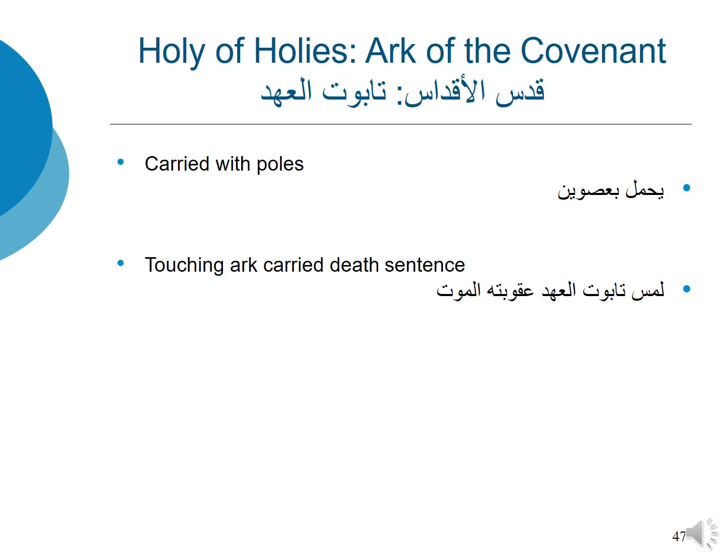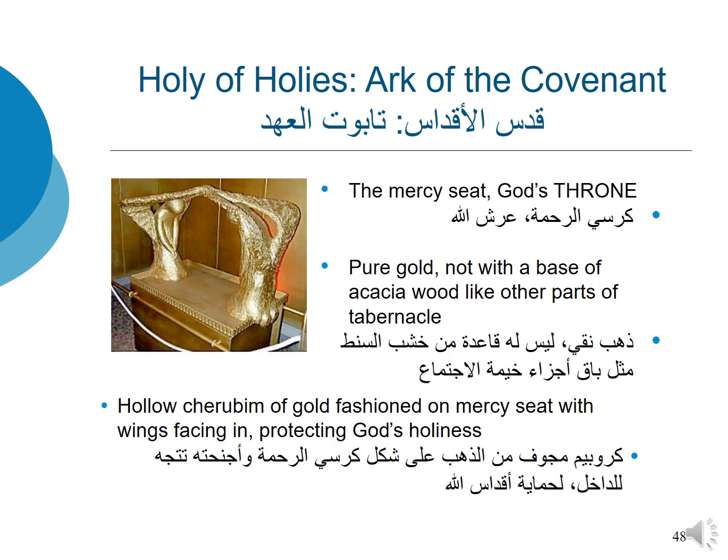The ark was considered so sacred that touching it carried the death sentence. لأنه تابوت العهد كان ممنوع إن حد يلمسه ولو حد لمسه كان بيموت. So again, in the Holy of Holies, we're looking at the Ark of the Covenant. This was not a container for God to dwell in. فبنشوف في قدس الأقداس تابوت العهد وده المكان اللي بيحل فيه محضر الله وبيحل فيه الله. The ark was itself the mercy seat.